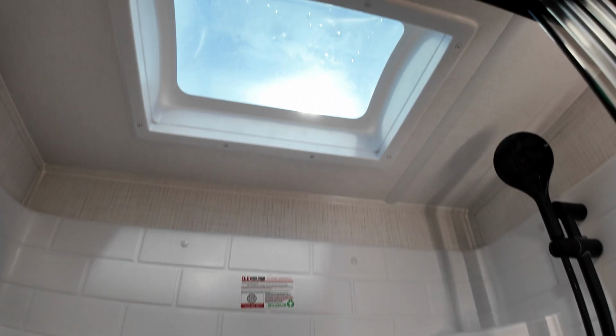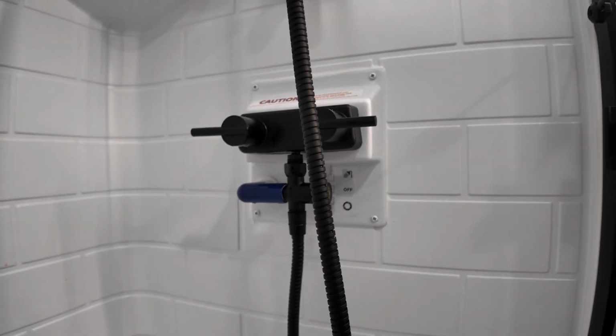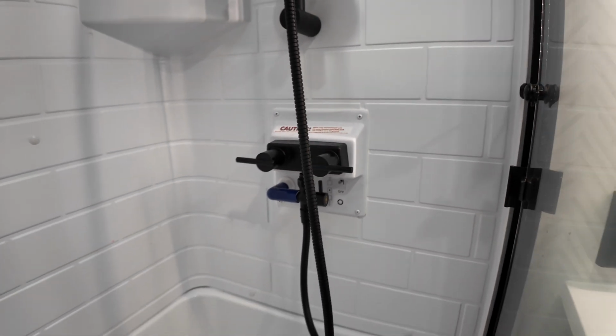Of course, we got the skylight. Big old shower head in this thing. And you do have a shower miser that'll redirect unused hot water. It'll save you hot water.